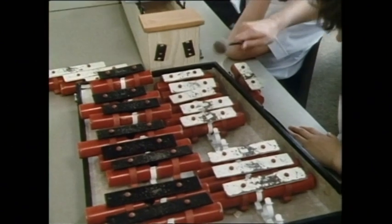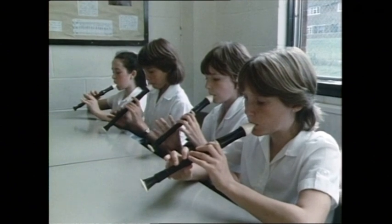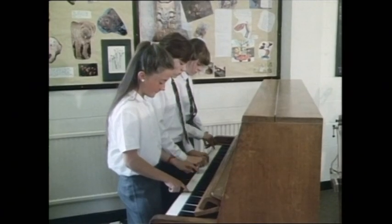The interesting thing about Claire's work is the way she's integrated the computer with the more traditional instruments in the classroom.